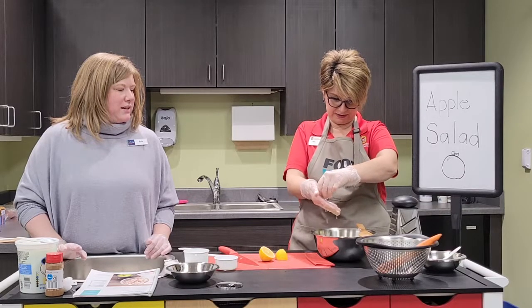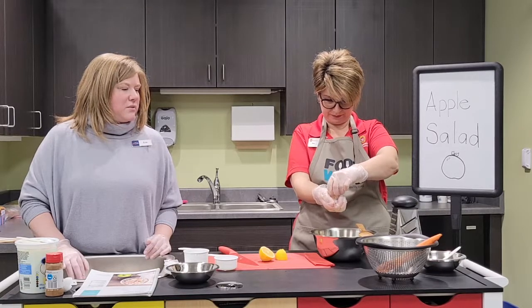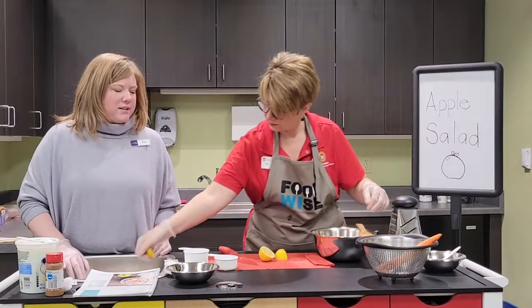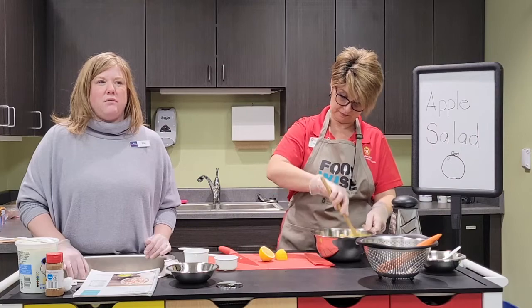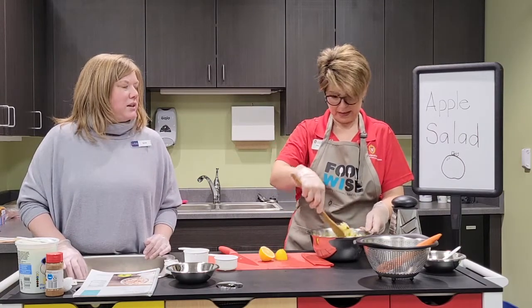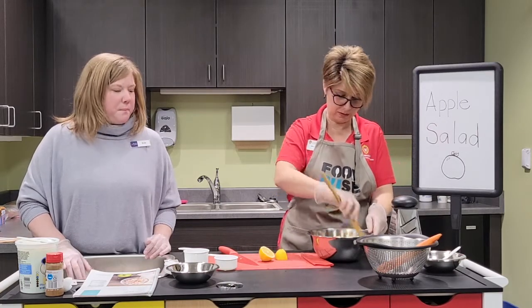Perfect, very pretty. The other nice thing about having apples is they're accessible really year-round. There's some other great salads with fruits, but sometimes it can be a little tricky to get your hands on raspberries or blueberries, but it never seems to be an issue finding apples. Yes, and reasonably priced throughout the year.